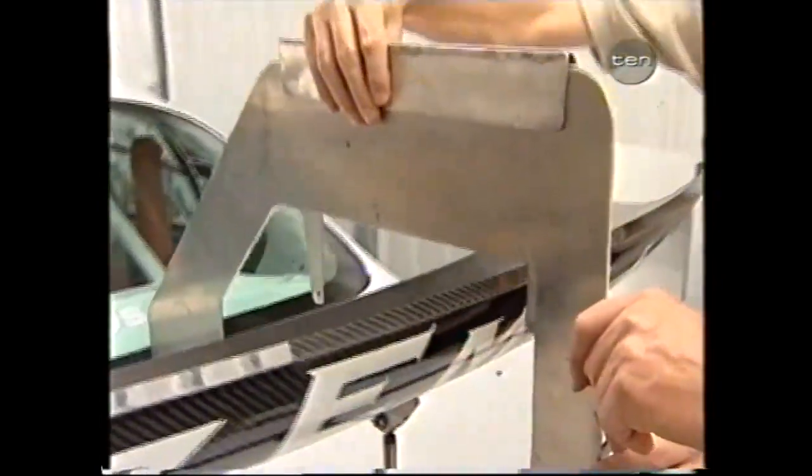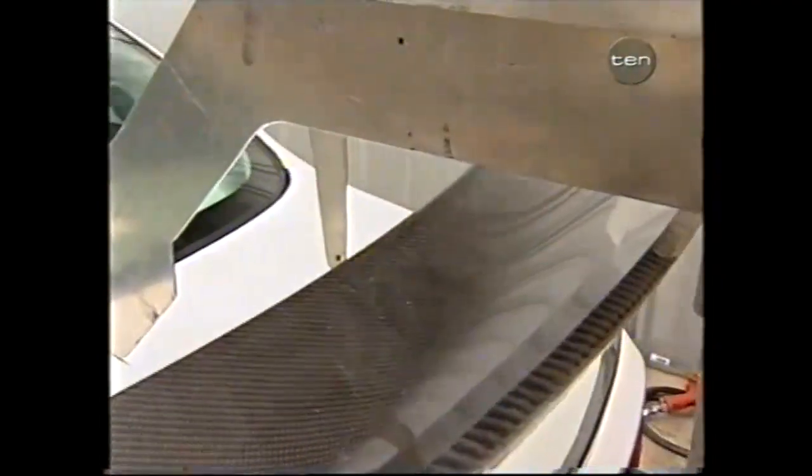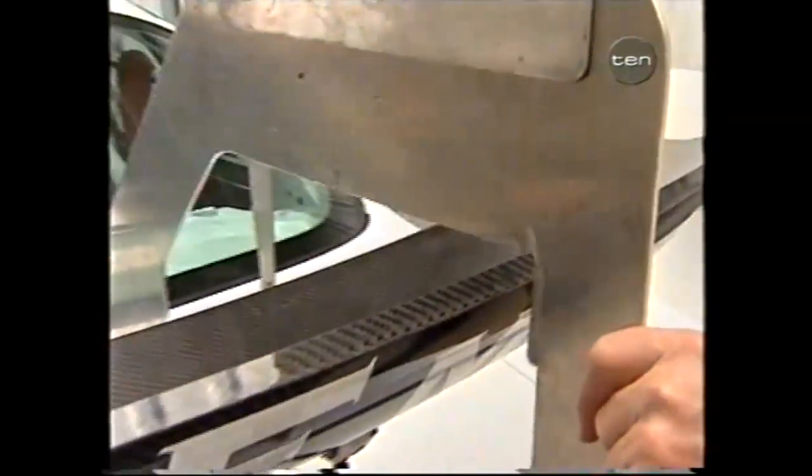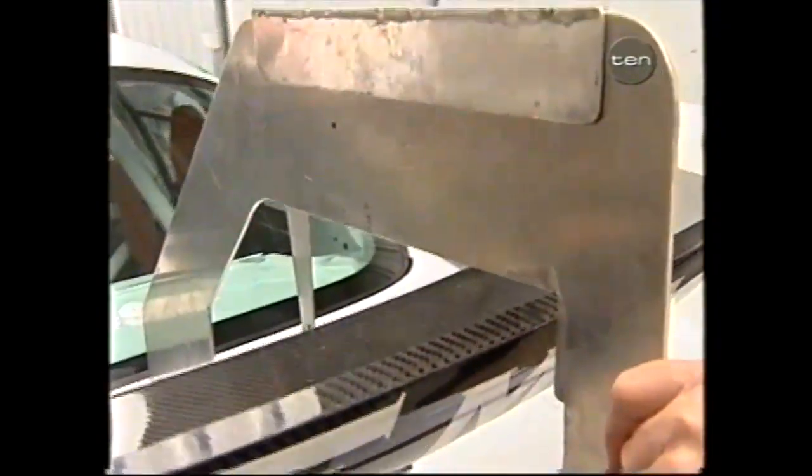And then this gauge here goes down to make sure that the wing is not too flat, because if it's too flat, it goes out of the 260mm box, which this shows. Thanks, guys.